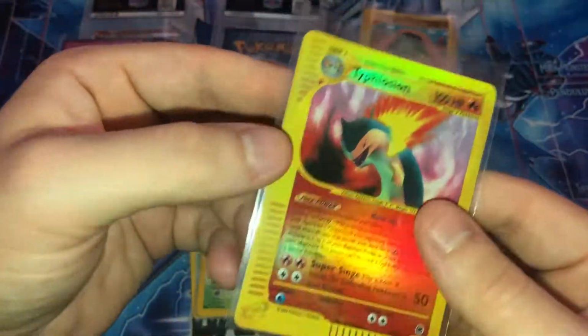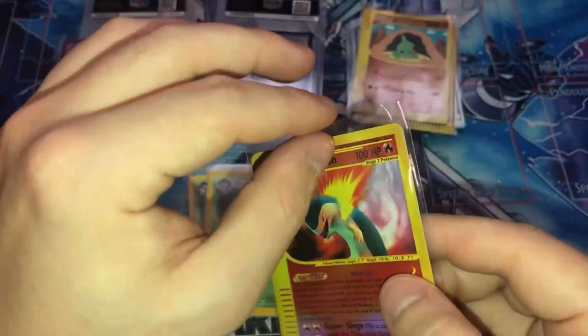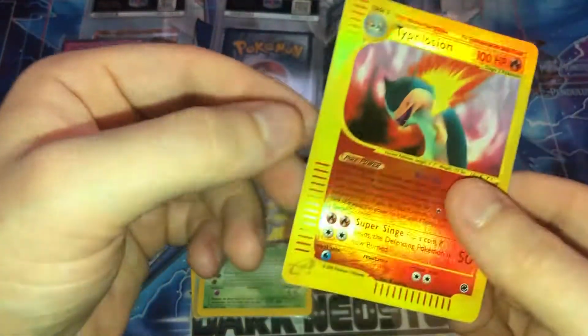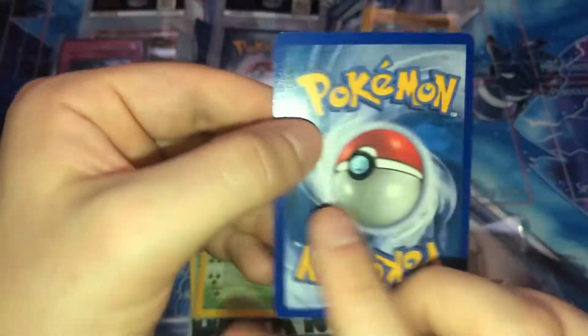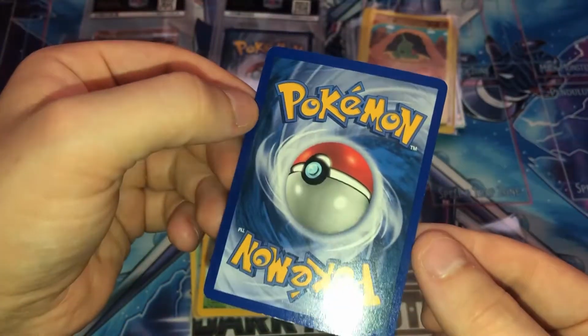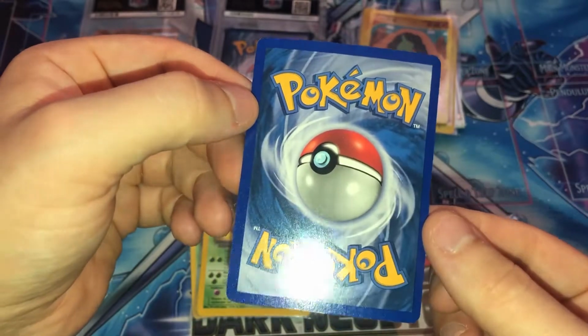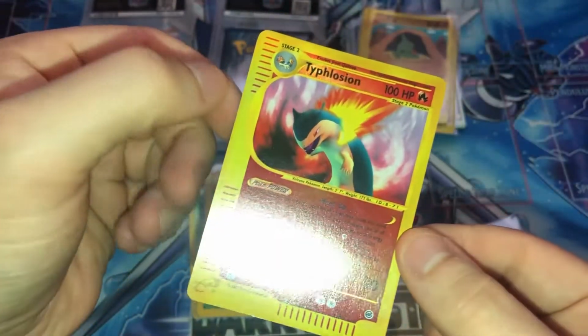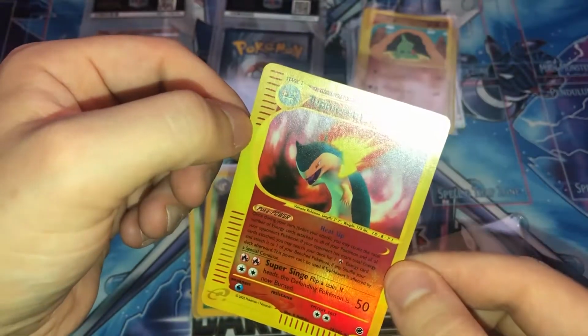But I think I paid like $7 for this, and I think the card's not in mint condition. So I think it was like light play, mod play, and I said I was fine. But again, I still wanted the card. Let's see, what was wrong with this? Actually, the back was pretty clean. Some whitening down the bottom right here. Was there anything else wrong with this? Or was it just the whitening? Yeah, it may have just been the whitening that was wrong with it.